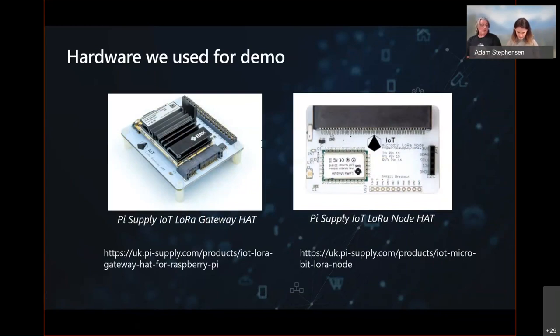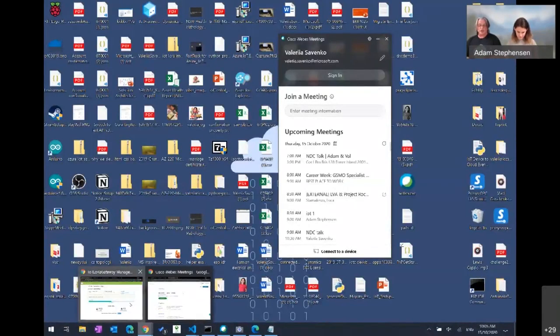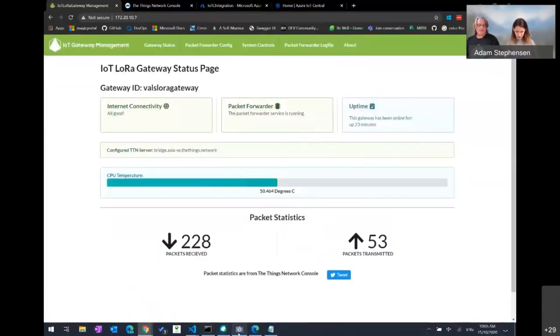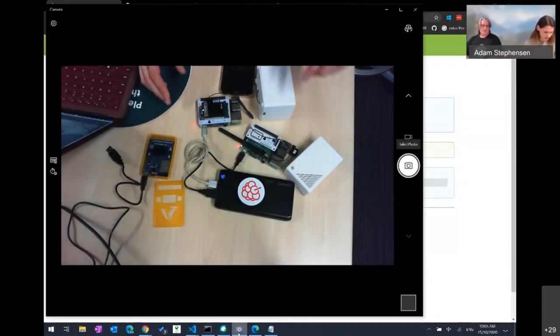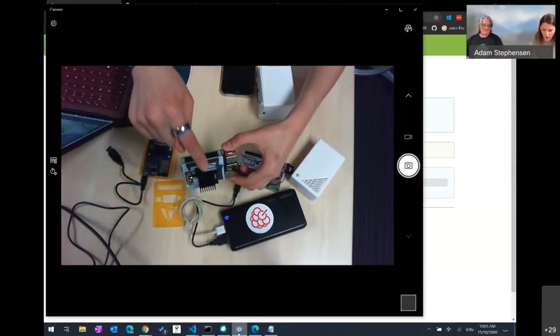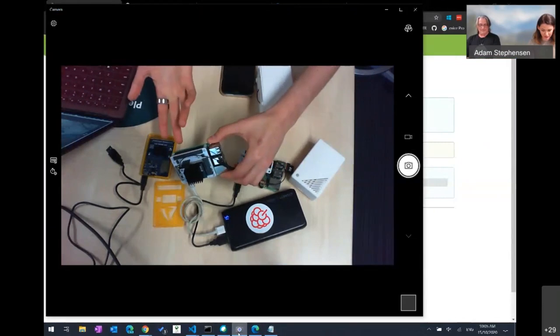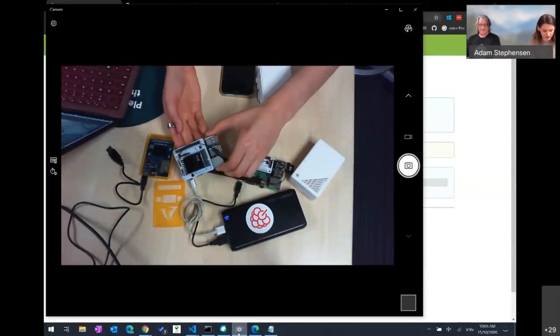So we're using a Raspberry Pi LoRa hat for our LoRa gateway, but our customers are mostly using plug-and-play LoRa gateways that they're able to buy as commercial versions. Just to show that really quickly, as you can see, they're here. It gets quite hot, so I put a double heatsink on it, because it does get really hot running from the Raspberry Pi. It draws a lot of current.